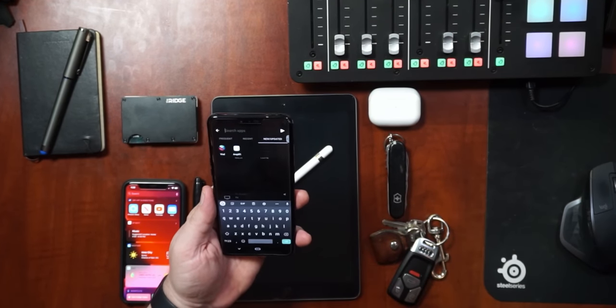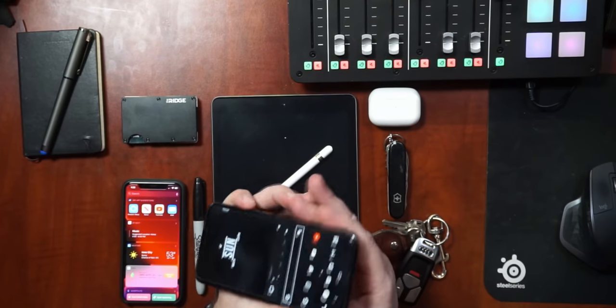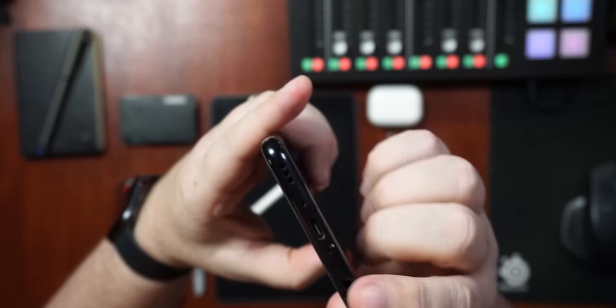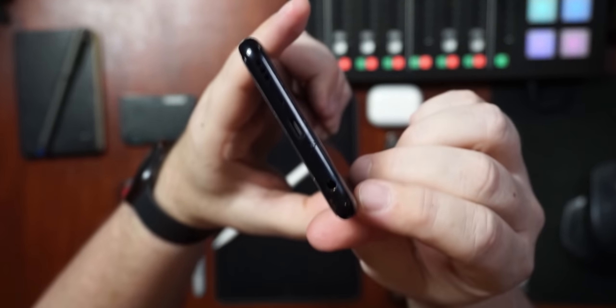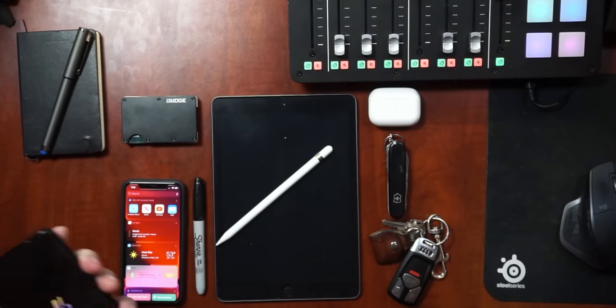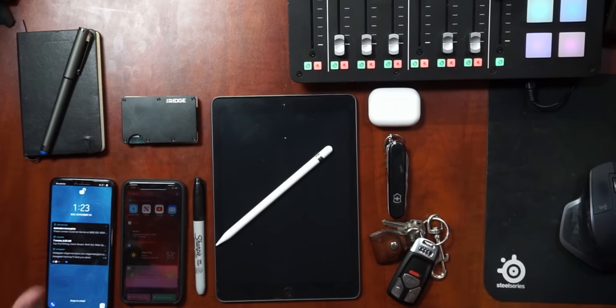I love this phone. The best thing about this phone is this right here. This right here, people. See it? Look at it right there. Oh, yeah. Headphone jack. Not just any headphone jack, but a really good headphone jack.